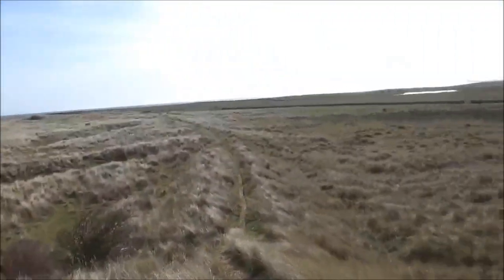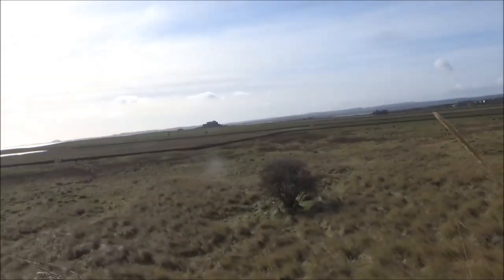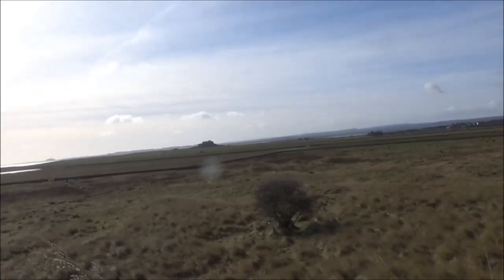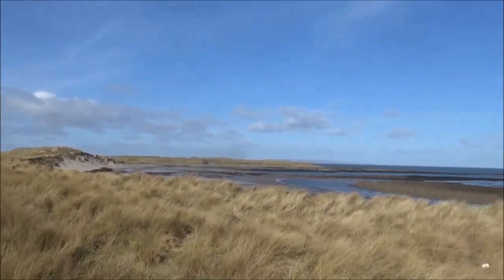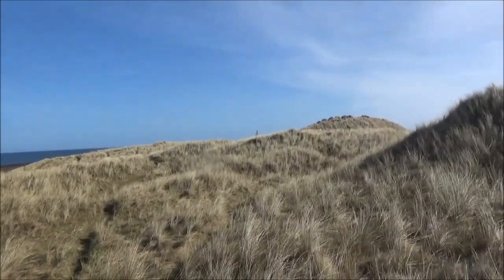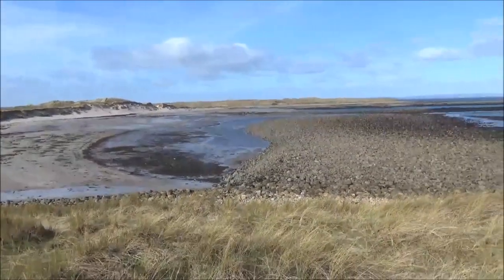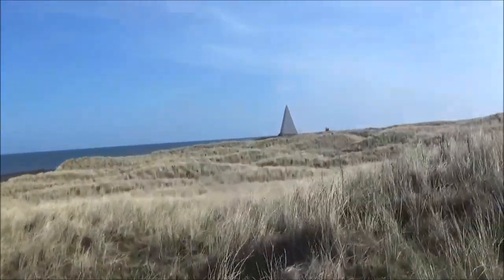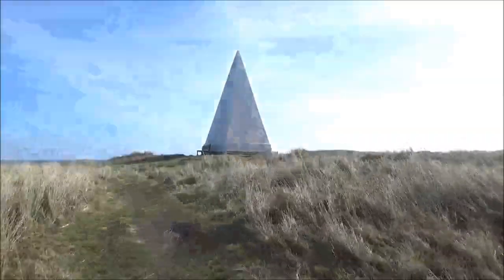Going to the obelisk, then you're seeing Bamburgh Castle across the bay there, and Lindisfarne Castle there, or priory, or monastery, or whatever. There she blows! There we go.